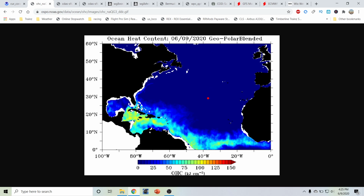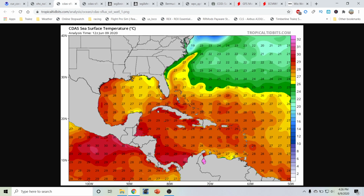It's only a matter of time, I do believe, before something comes in here and takes advantage of this higher upper ocean heat content, coupled with the fact that these are the actual sea surface temperatures from the CDAS methodology from tropicaltidbits.com. This is from about 7 o'clock this morning. And again, we've been talking about this, that the Caribbean is just warm.